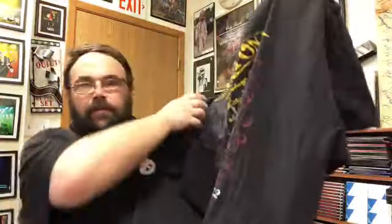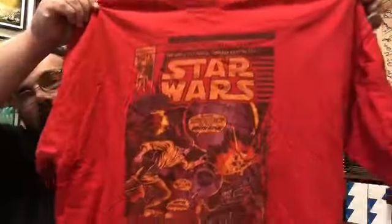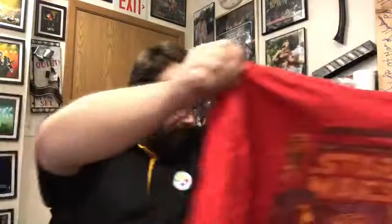I ended up getting a Boston concert shirt from 2012. We paid $2 for that. I just thought that was a cool Star Wars, and it was one of the older ones that had one of the old Lucas tags. I'm not sure if that's worth anything, but I paid $2 for it just because I liked the way it looked.